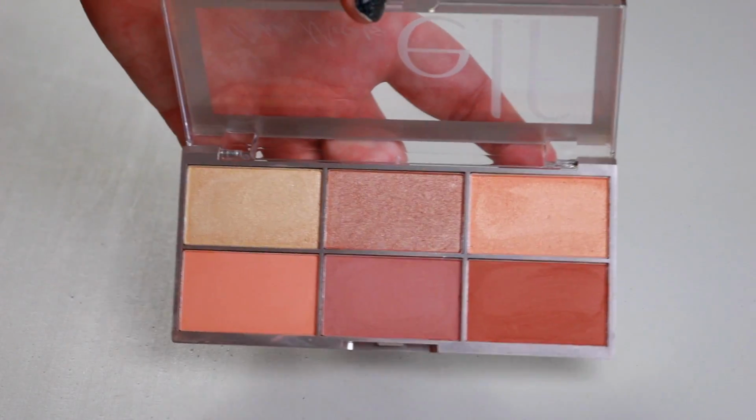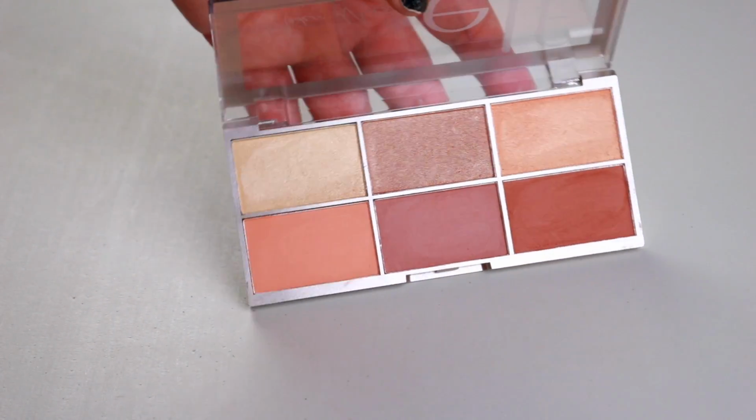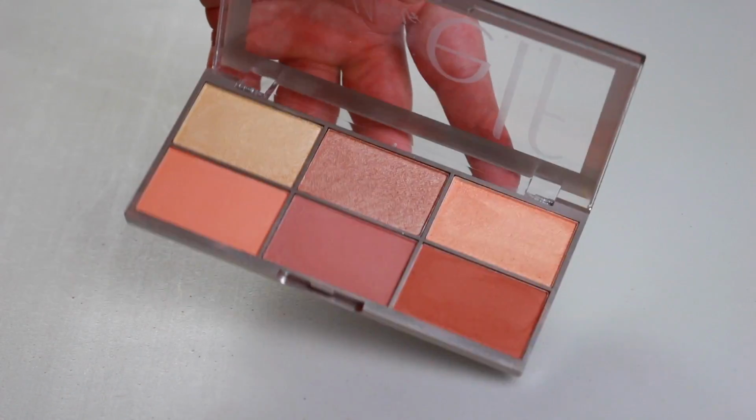Next one is from MILF, and this is their Modern Metals Face Palette. This wasn't bad, but I find that the blushes were just a bit too orange for me and turned me into a Cheeto. Did you say MILF?